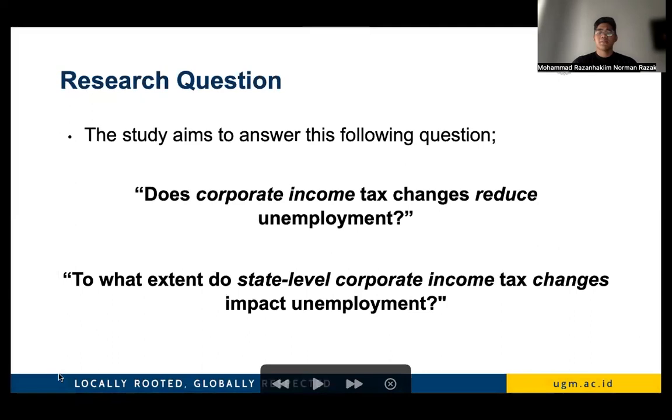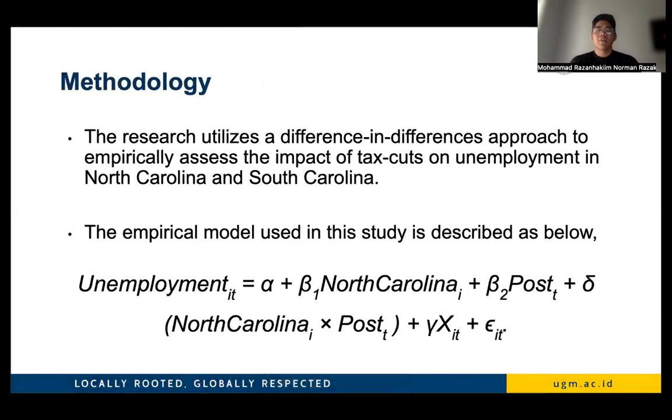And so the study aims to answer two questions. The first one: does corporate income tax change reduce unemployment? And the next question: to what extent do state-level corporate income tax changes impact unemployment, which is very straightforward. The methodology used in this study is the difference-in-differences approach to empirically assess the impact of tax cuts on unemployment in North Carolina and South Carolina, specifically North Carolina as the intervention group. And this is the model below.